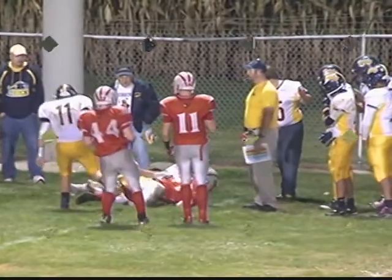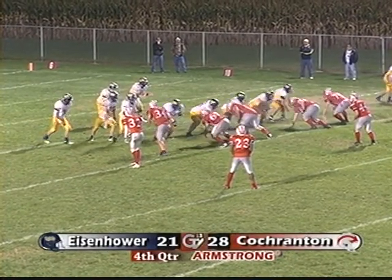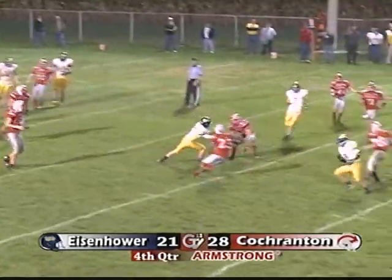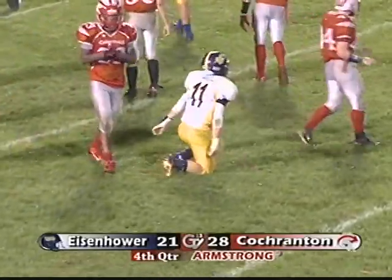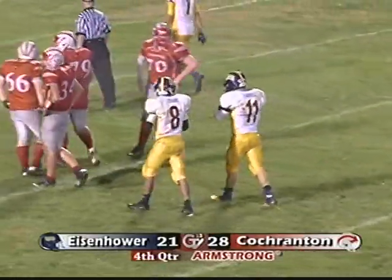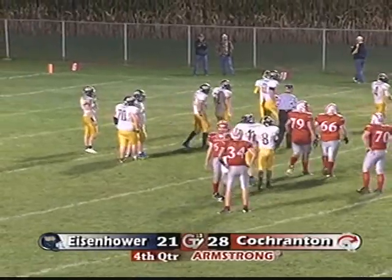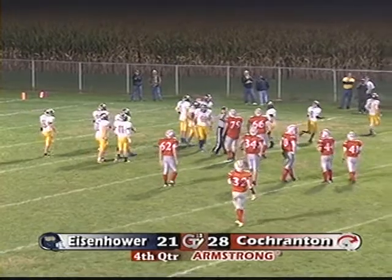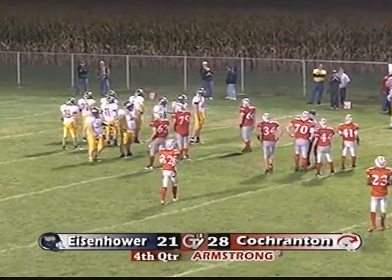1:39 on the clock. That becomes the big factor right now. They've got 3 timeouts if needed. Wilson, low snap, gets it in, rolls to his left. Look, it's wide open. And the ball is dropped by number 11. Farrell couldn't hold on to it. Incomplete, 2nd down and 10. The ball at the 23-yard line of the Knights. They trail 28-21. Boy, it would have been an easy first down there. Couldn't hold on to it. The one thing that does do, it does stop the clock. 1:34. Could have, should have, would have. Didn't hold on.